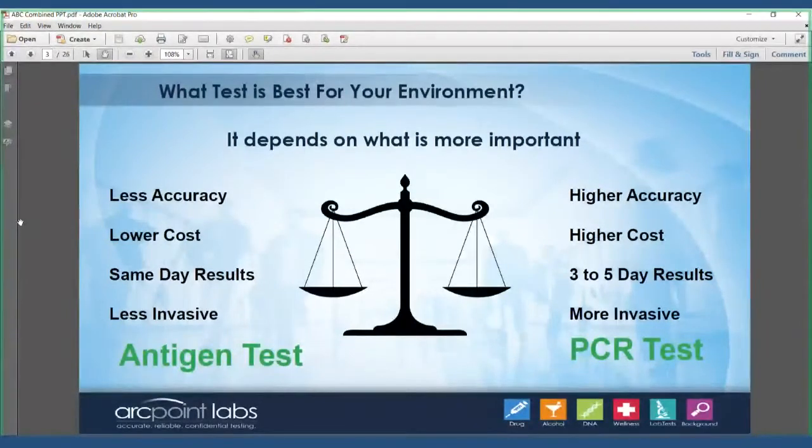But the trade-offs you get with the antigen test, it's a little less accurate, as I mentioned. It's 87.5% sensitive in non-symptomatic individuals, which means somebody that doesn't have symptoms but does have the virus will catch it 87.5% of the time. It's a much lower cost than the PCR test, much faster results. We're turning results around typically in 1 to 2 hours, but definitely within the same day on the antigen test. And it's less invasive because it only requires a nasal swab. So you're just inside the nostril with the swab for this test. And we run that in our lab and send the results out that same day.